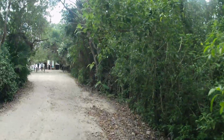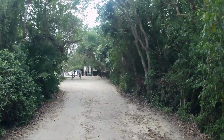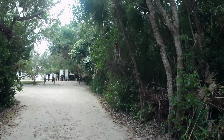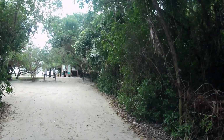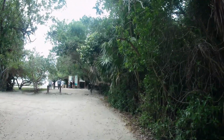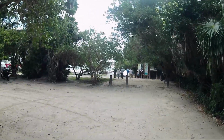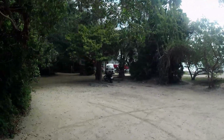Oh, I think we got to the waterfront. That's the lagoon over there. Look at that. That's pretty much what we came here for. Wow. And of course it's a bit windy because we are next to a body of water, next to the lagoon, so that's what's causing all this wind.